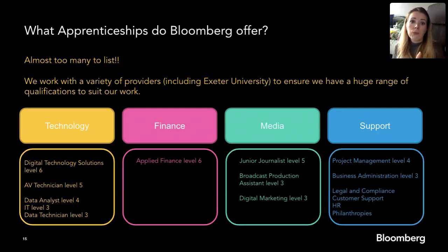So if you're looking for roles in technology, you have your digital technology solutions, you have audiovisual roles, you have data analyst level 4, IT level 3, and the data technician level 3, all of them open at the moment. All of the roles are in London. And we are open to applications from all around the UK. So even if you are based elsewhere, but you're happy to move to London or to commute to London, we would welcome your application. We have our roles within the finance space.